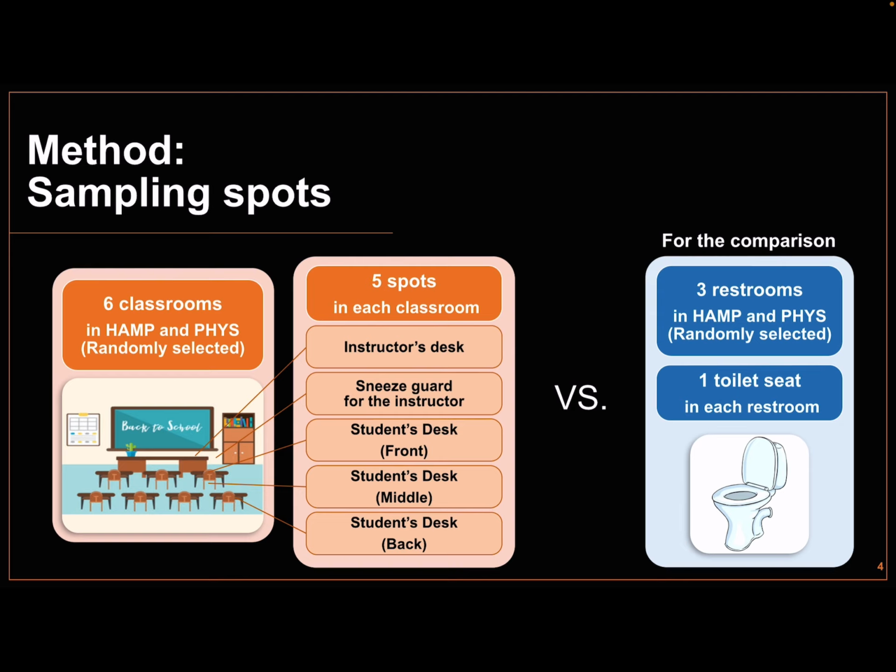Other than that, we also randomly selected 3 restrooms in the chem and physics buildings and 1 toilet seat from each restroom to set a comparison group, because we need to know how dirty those spots measured in the classrooms are. We try to provide a biological hazard level reference for that.